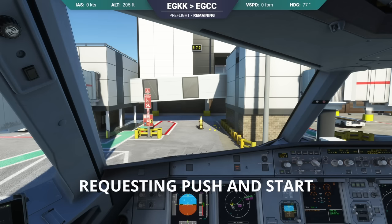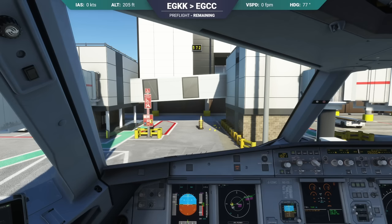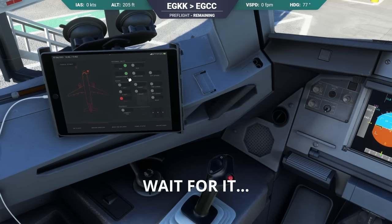Easy 212, request push and start. Easy 212, stand 572, push and start approved. Push and start approved, Easy 212. Hold Juliet 1, you've got CC.